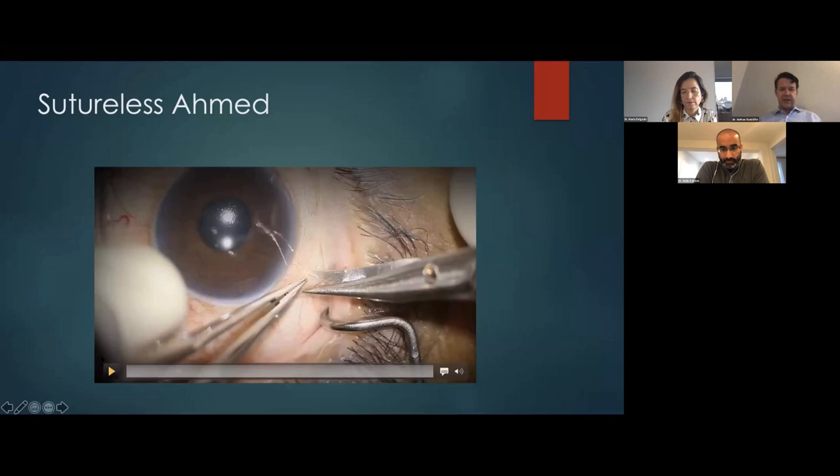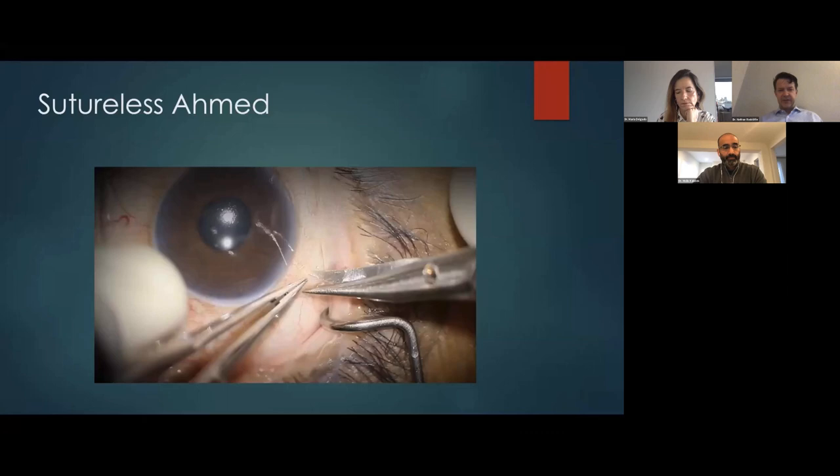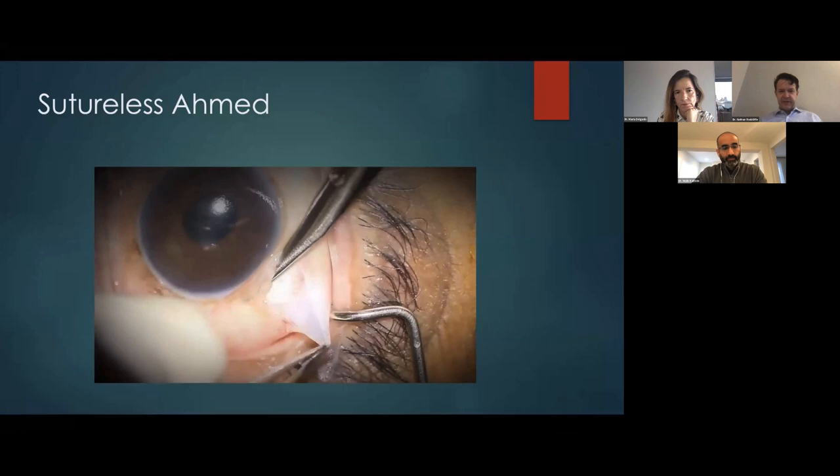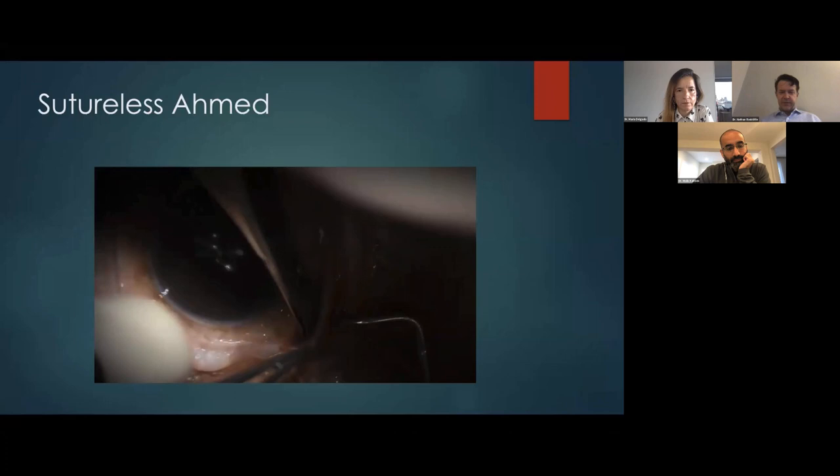We've published our results, but here's the technique that we've arrived at. So I begin with a conjunctival peritomy about 6 millimeters behind the limbus, and I'm starting the video. There is an area where the conjunctiva and Tenon's thicken and start to get into orbital tissue, and you dissect down to the sclera. You see that little barrier there, and I get into this supratemporal space. This can work in any quadrant.